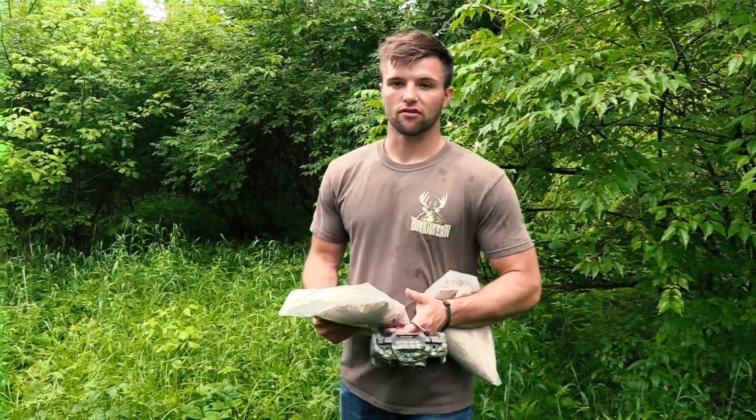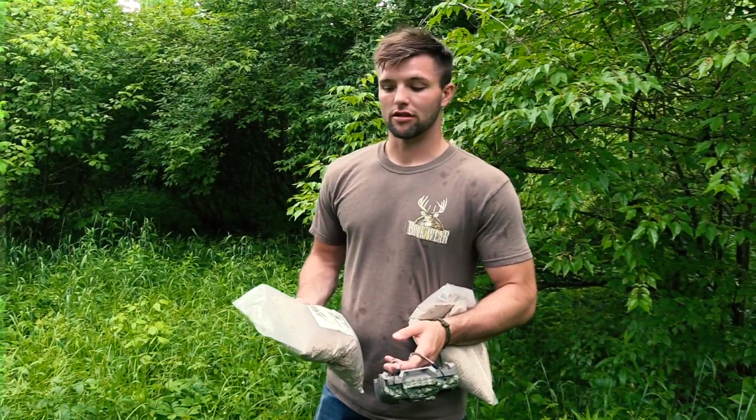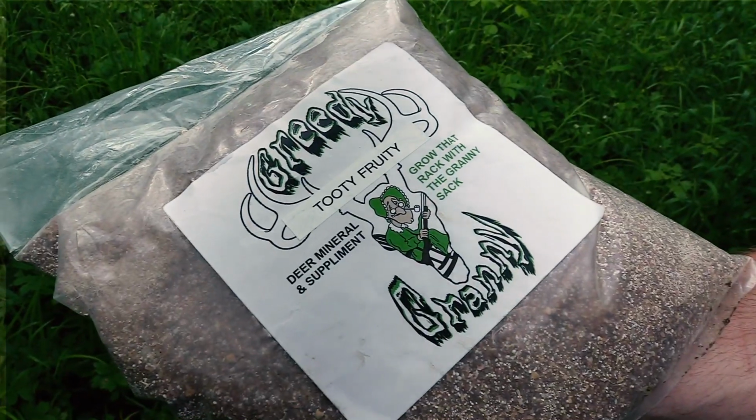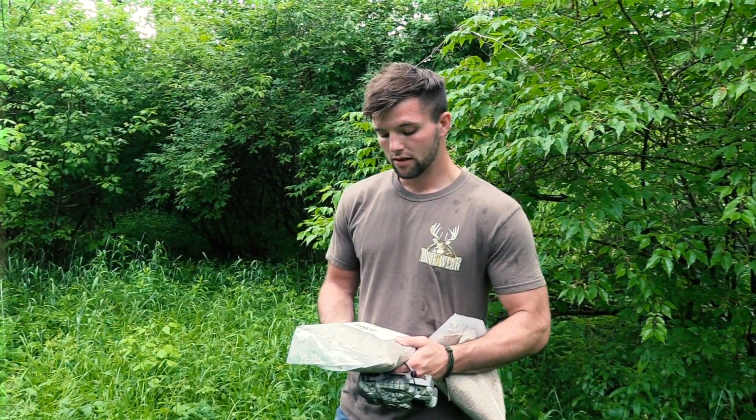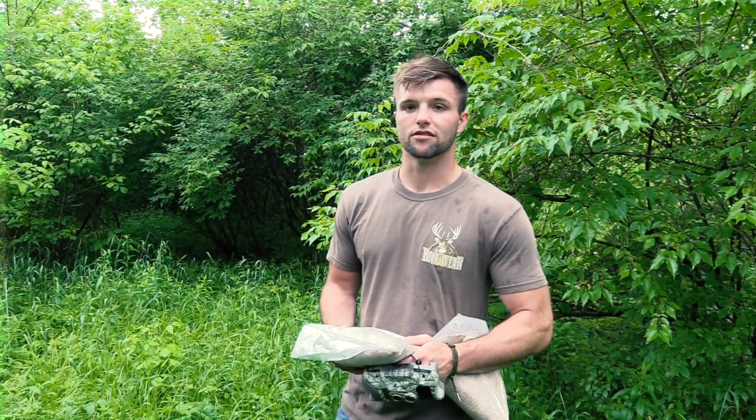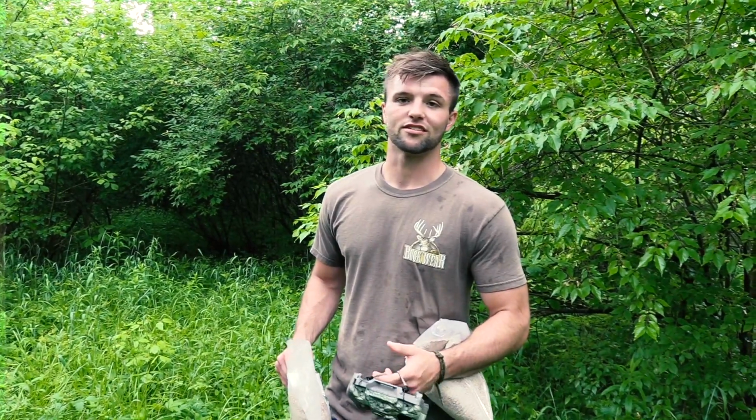Well, we just got back here to one of our spots. I just picked up some of this mineral. It's called Greedy Granny. I've never tried it. I bought it off some boys in Kentucky. So we're gonna put this out and see how it goes, and hopefully I can give them a good review on it come this summer.